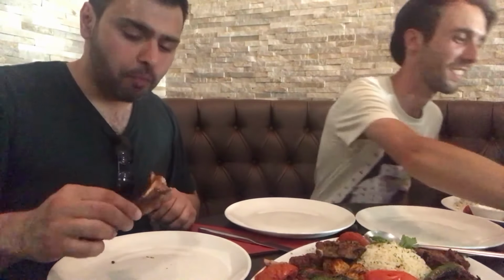First biotic bite. Oh yeah, oh yeah. Yeah, great. Oh, the lamb's so tender, it's juicy. Taste the flavour on it as well. It's absolutely amazing.